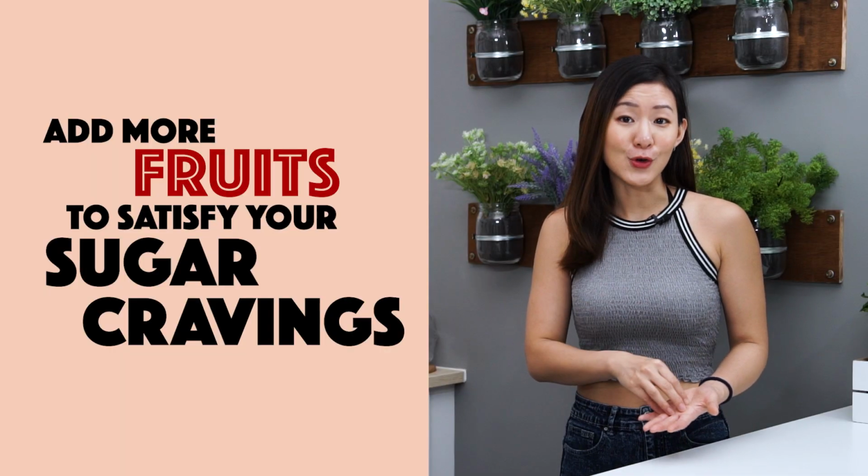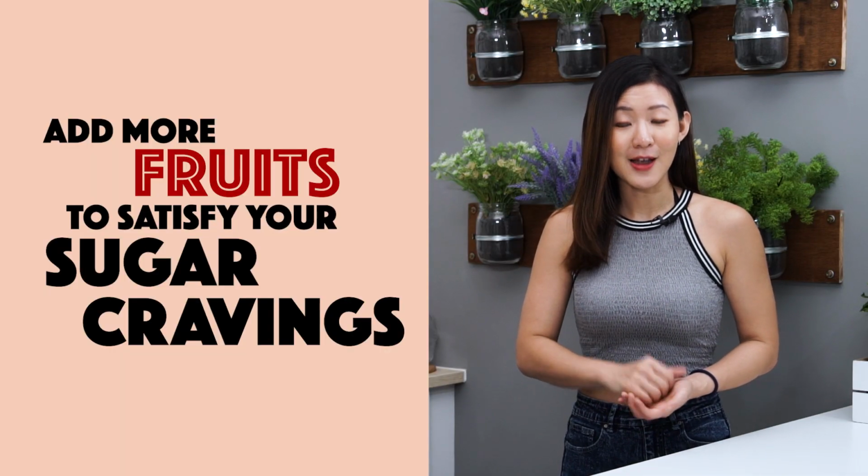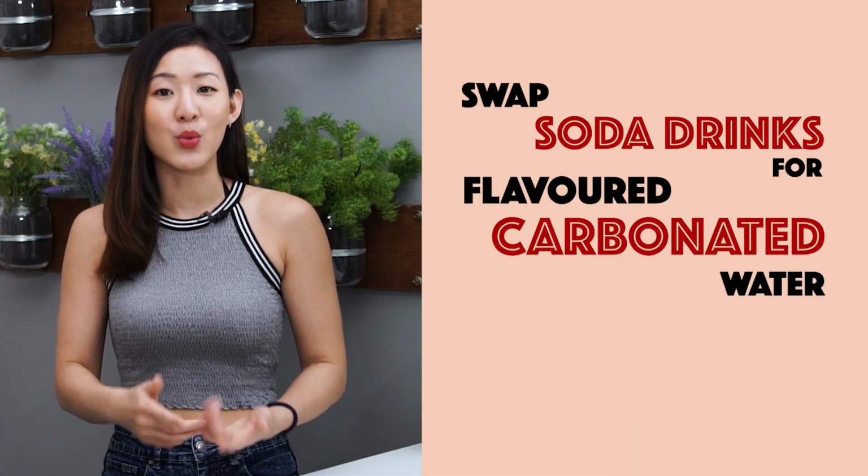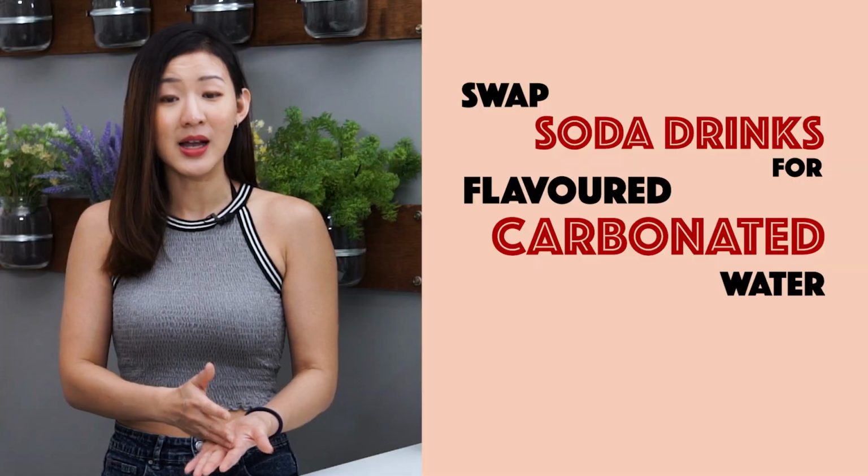Start adding more fruits to satisfy your sugar cravings. Fruits are packed with nutrients and fiber. If you're someone who loves to add sugar and creamer into your coffee or tea, well, reduce them gradually. If you love soda drinks, start to replace them with flavored carbonated water that has no artificial sweeteners, and slowly eliminate them altogether. Your goal is to eventually just drink water.